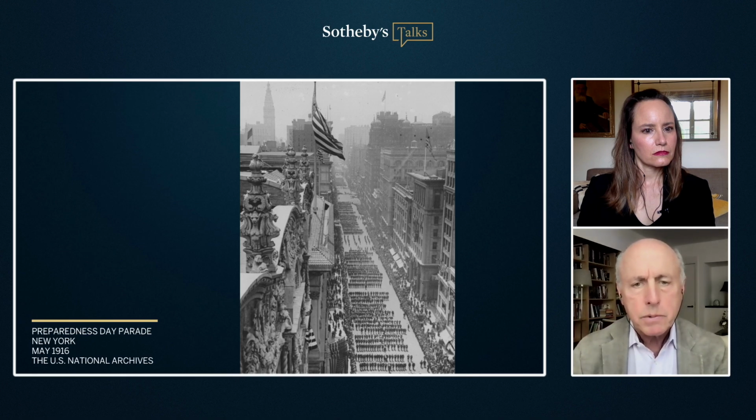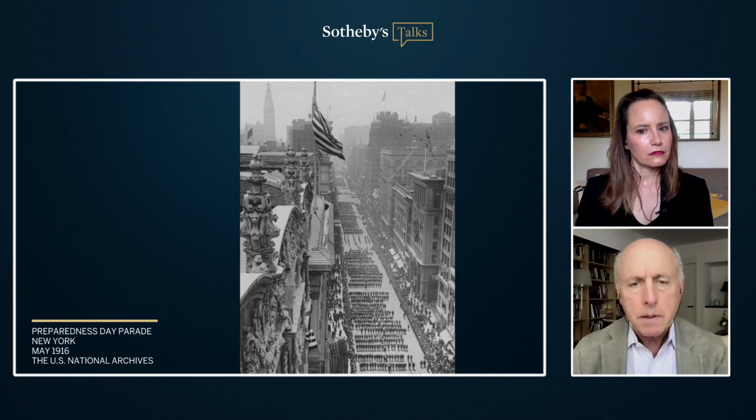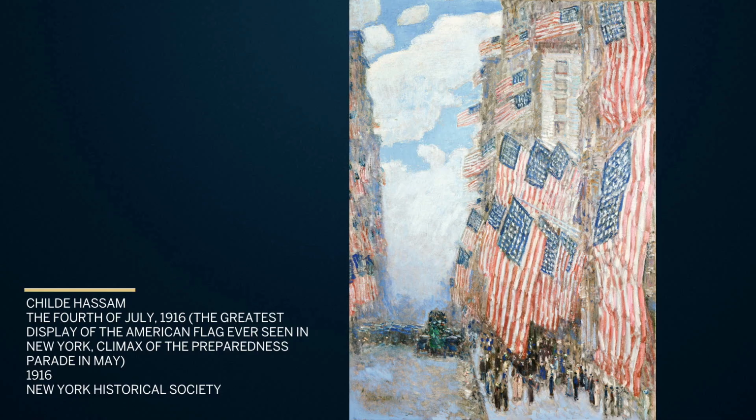And so when Hassam saw the parade in New York, this is a photo of the parade, an aerial perspective of the parade, he was so stirred by all the American flags he saw draped from the buildings. This is a perfect motif to do a series of paintings of.